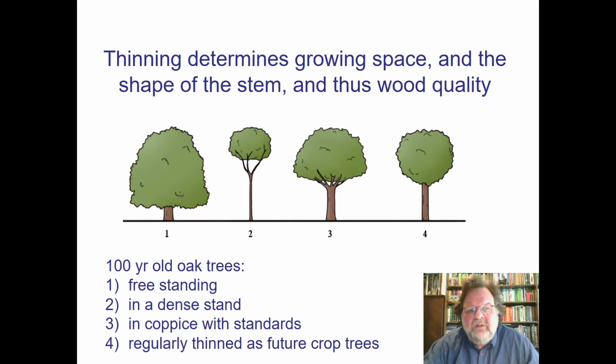This is an example of oak trees that are 100 years old. The first one is a typical shape of a freestanding oak tree with heavy branches and a large, broad crown, and also a very long crown, but only a small part of the stem has good quality for construction timber. The second example is a tree that has grown up in a dense stand, hence is very thin, has thin growth rings, and has only a small crown.